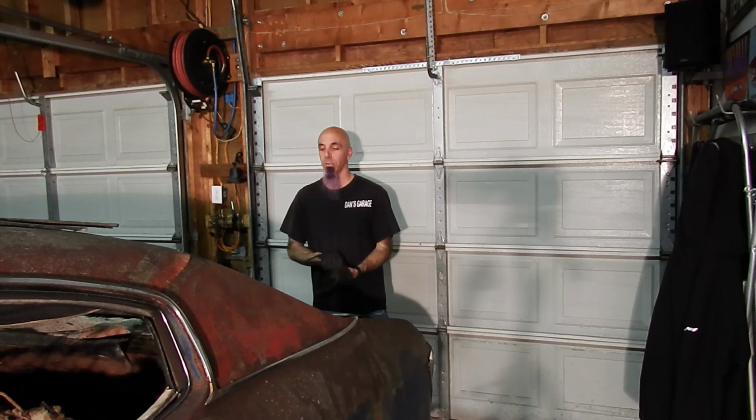On this week's episode, we're going to be cleaning out the trunk of the Malibu. That's right, the SS is on hold for right now. We got to clean out the trunk of the Malibu, then we'll probably go back to the SS, and then we'll come back to the Malibu and just kind of keep going back and forth until they're both clean and prepped and ready to be sold.